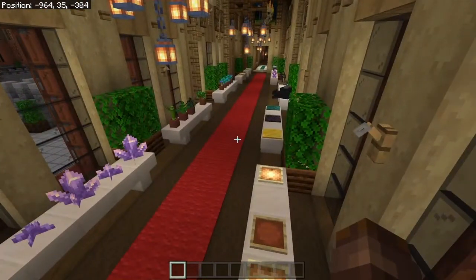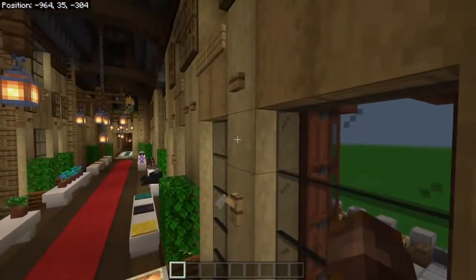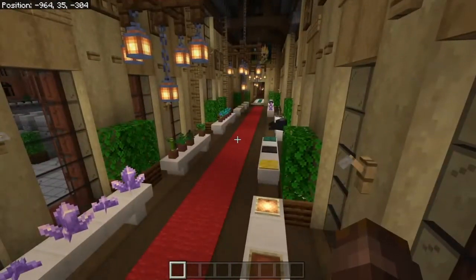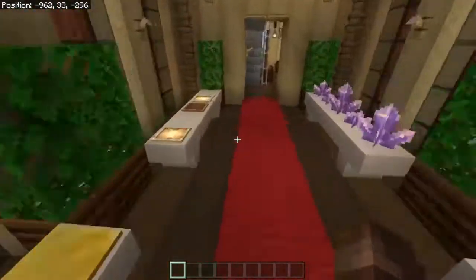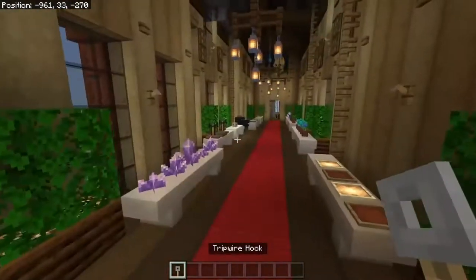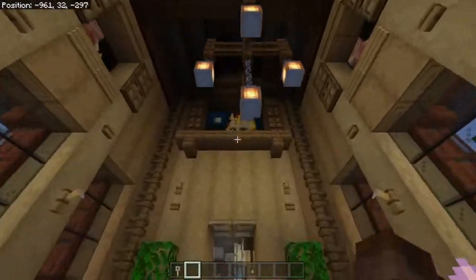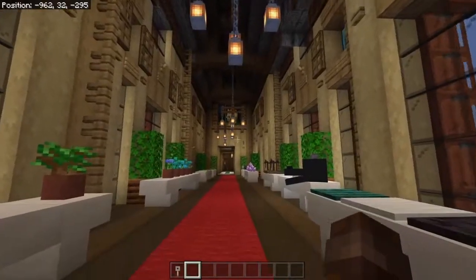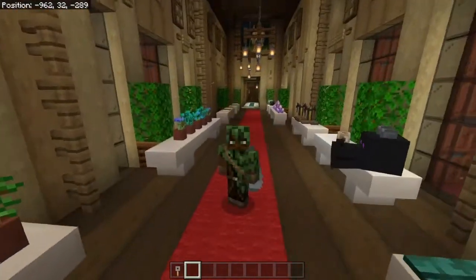So to sum it all up, what I usually do when building is put in a floor, put in some walls, build a ceiling. Next I start adding every single detail that's supposed to be on the ground. Then I start detailing the walls with paintings, buttons, tripwire hooks. Next I add in some bushes and plant life, and at the very end I grab my lanterns and light it all up. I am really happy with how this turned out.